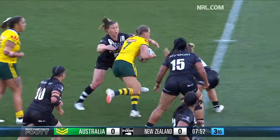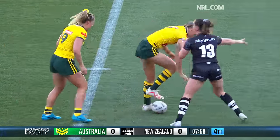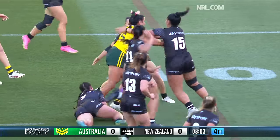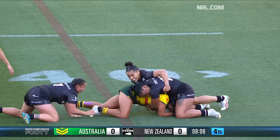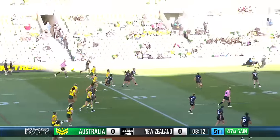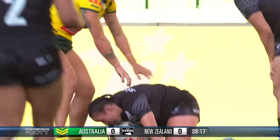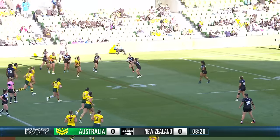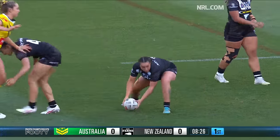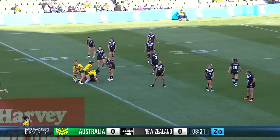Brigginshaw throwing dummies. Well, this is where the Kiwis need to be careful. This is where the Jillaroos scored their first try in a very similar position a couple of weeks ago. Aiken seeing plenty of it. And there's Clydesdale back on the left edge. Short side for Aiken. Little chip over the top. Cross to take it safely. It's Racine McGregor. What about that contact? It's Leanne Tafunga.